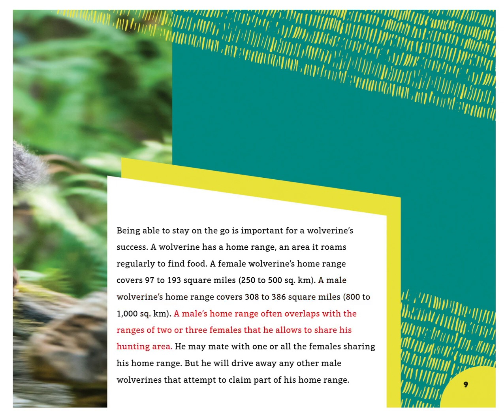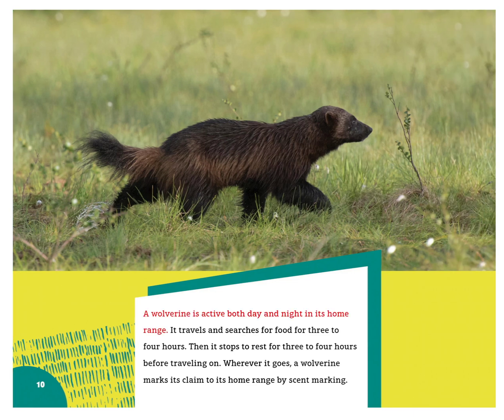A male's home range often overlaps with the ranges of 2 or 3 females that he allows to share his hunting area. He may mate with one or all the females sharing his home range, but he will drive away any other male wolverines that attempt to claim part of his home range. A wolverine is active both day and night in its home range. It travels and searches for food for 3 to 4 hours. Then it stops to rest for 3 to 4 hours before traveling on.